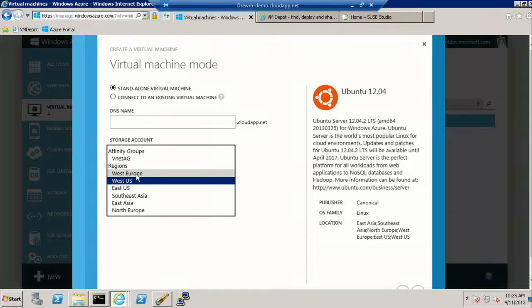Now, Windows Azure builds out the data centers always in pairs. And so there's 2 data centers in North America, 2 data centers in Europe, 2 data centers in Asia. This is partly because of the way that our storage works. We do storage replication between the data centers. We'll talk about that as we drill into that. But you select which data center you want to place your virtual machine into.